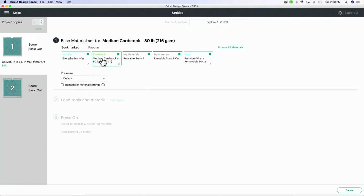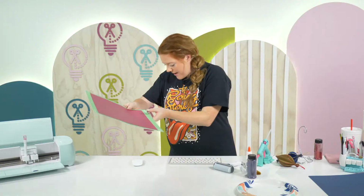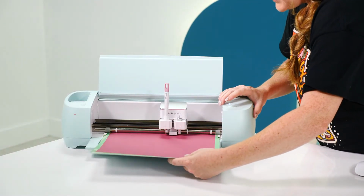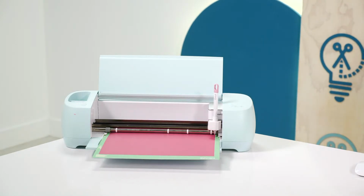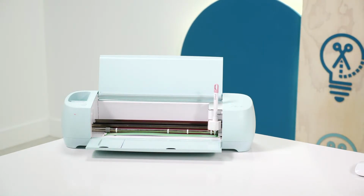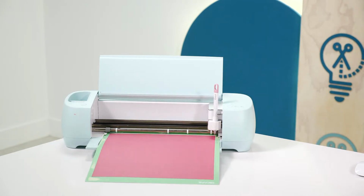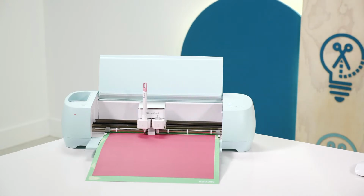If you guys don't know this process yet, you want to learn today. Okay, and then it automatically pulls the scoring stylus in. And now we can just load our mat right back in. Okie dokie. Here we go. It happens sometimes, y'all. I wasn't even paying attention that we didn't have the Explore 3 up here. I forgot that the scoring stylus wasn't working because I have gotten to the point where if I have to score, I just use the scoring wheel.